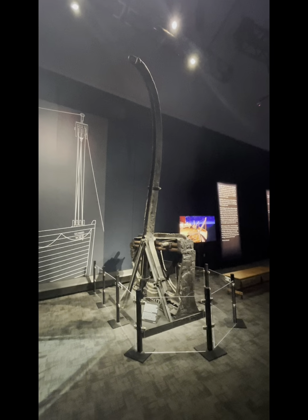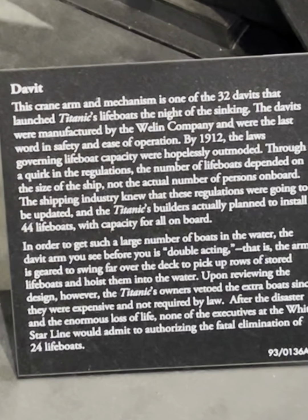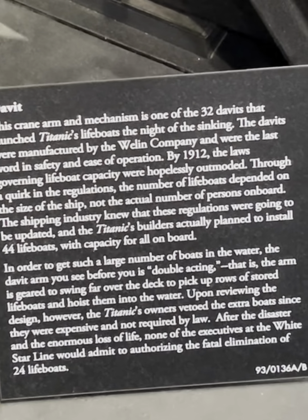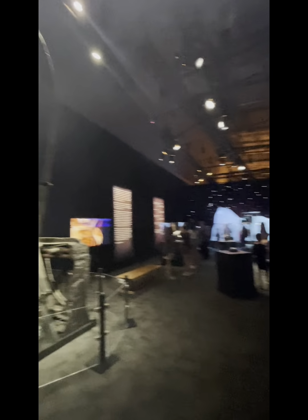So this here is the mechanical arm called a davit, which is used to launch the lifeboats in water in case of emergency, and it was double acting and could pick up rows of lifeboats and launch them into water. But unfortunately, the number of lifeboats, which were originally 40, were cut down to save costs. And none of the executives admitted that they authorized it.